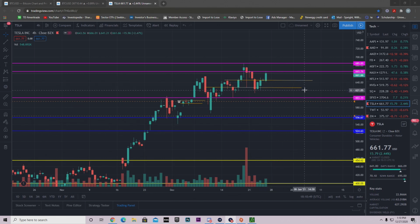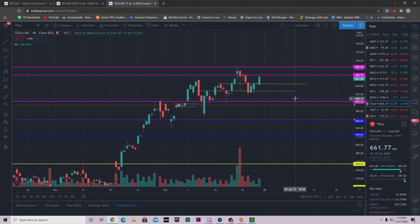Let's talk about Tesla. So on Thursday, because we had a short week, Tesla was up huge. I talked about this with my members, that as long as we got above 645 on Tesla going into the session on Thursday, we were going to be bullish. And that's exactly what happened, guys. We hit past 645 and we just took off.